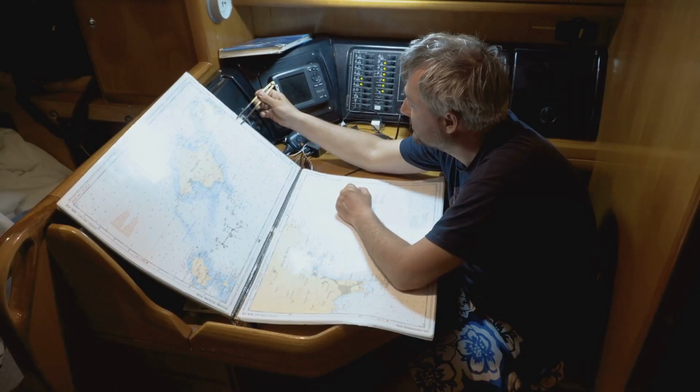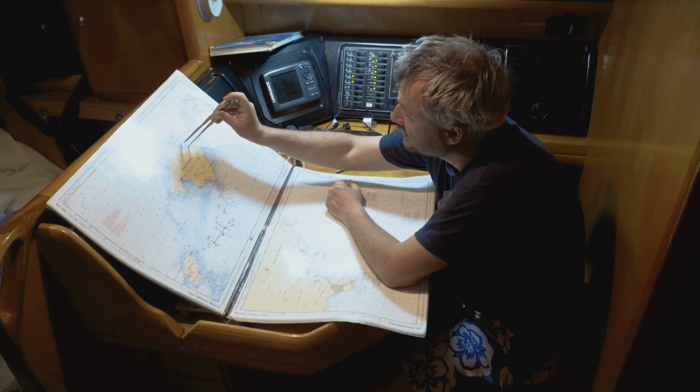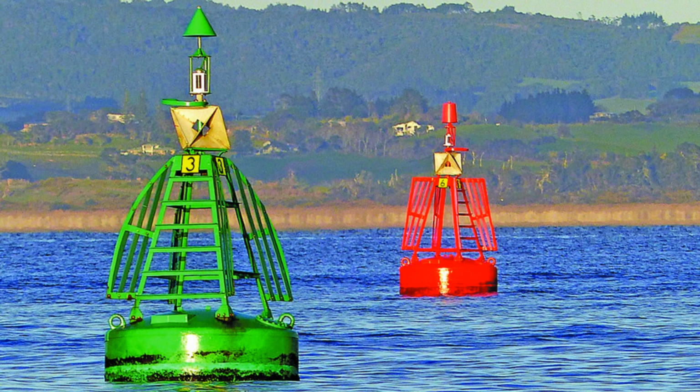Pro tip: learn to read depth contours. The closer those lines are, the steeper the depth change, and those little asterisks, rocks. Knowing this can help you avoid dangerous areas. You don't want to meet them up close. Rocks can cause serious damage to your boat, so always be vigilant and navigate carefully.